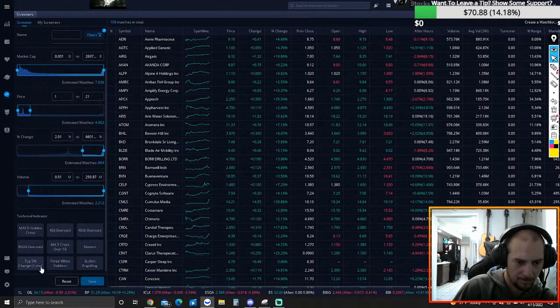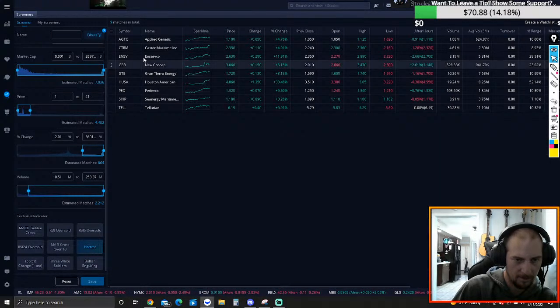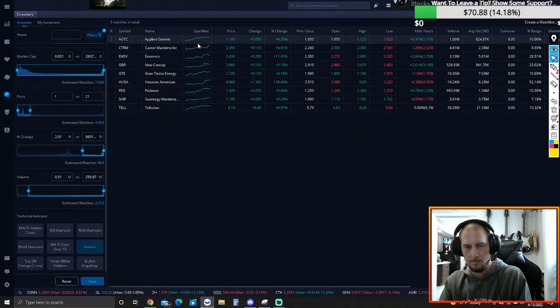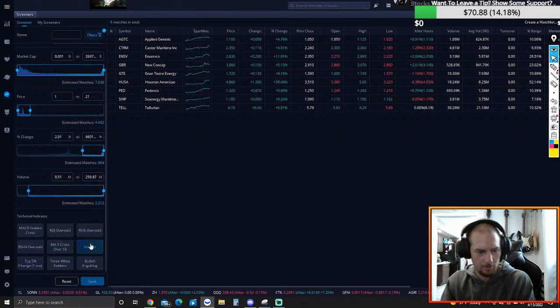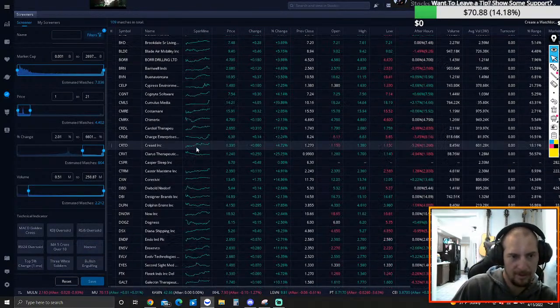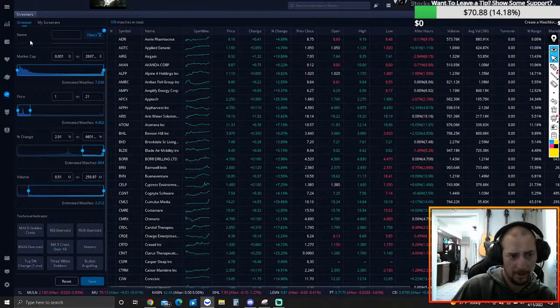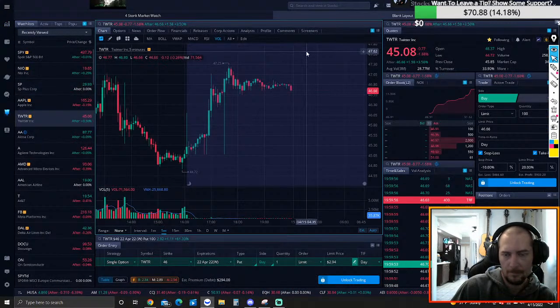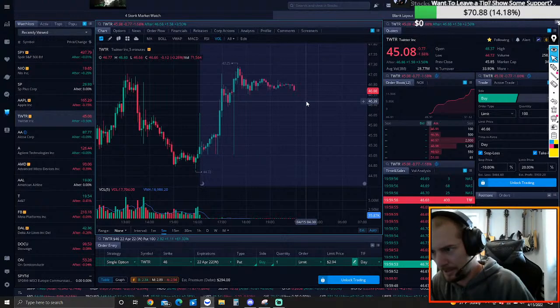And then any of these things, hottest, you can change it. Boof, now I've got a list of gappers. But Webull has a really good gap scanner already. Go back to customize. Webull has a really, really good gap scanner already.